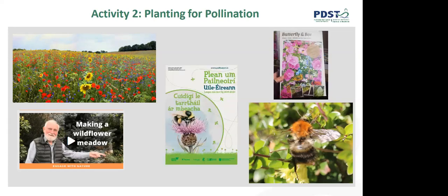To get you started on this topic, take a look at the All-Ireland Pollinator Plan from the National Biodiversity Data Centre, available both in English and in Irish.